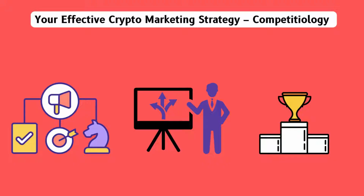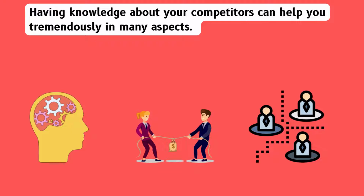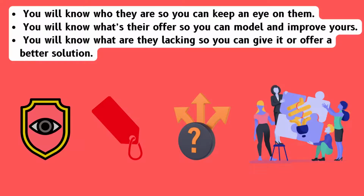Number 4. Your effective crypto marketing strategy. Competitionology. There isn't such science or word, but you should approach it very seriously. Having knowledge about your competitors can help you tremendously in many aspects. Let me tell you some of them. You will know who they are so you can keep an eye on them.